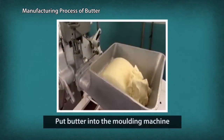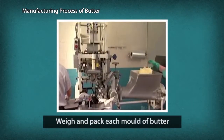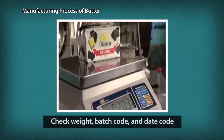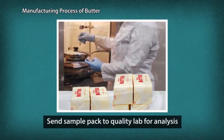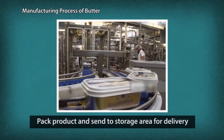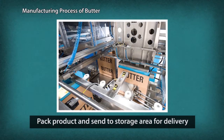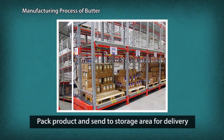Transfer butter into the butter molding and wrapping machine and measure quantity of butter into blocks and wrap in the primary packaging material, and periodically check the weight, batch code, date code, etc. of the packed product. Sample packed product to quality lab for analysis and conformance to standards. Transfer packed product into finished product storage area and store the products maintaining suitable temperature and storage conditions following the SOP before it is delivered for distribution to the retail market.